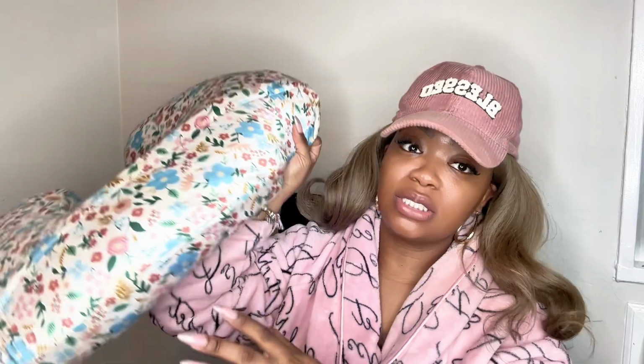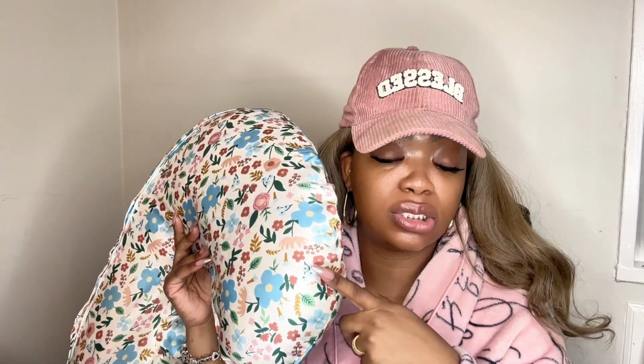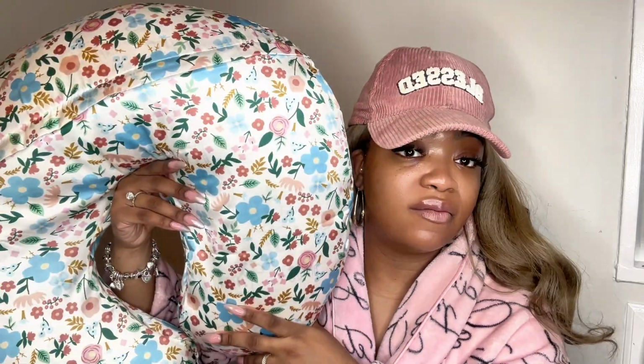I even purchased, it's an obsession guys, I even purchased a satin cover for the boppy. I breastfed, so she spent a lot of time in this boppy. Her hair was always rubbing against this, so I said, you know what, we're gonna change out the cover that I purchased it with, and we just added the satin cover.